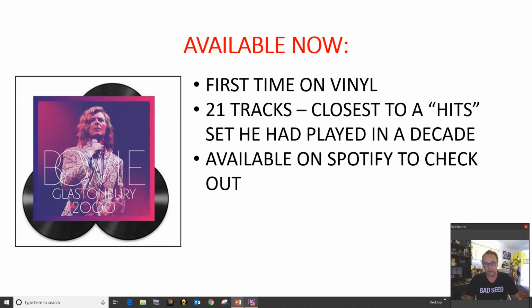Now, you probably already know that this has dropped already. It's the first time Bowie's Glastonbury set from 2000 has been on vinyl. 21 tracks, and the closest to a greatest hits set he played in that whole decade. In the 90s, he sort of rejected his old stuff and didn't want to play it and was just focusing on what he was doing in the 90s and hanging out with Trent Reznor and doing all that sort of stuff. But at this set, he decided he'd play some of his greatest hits. And it's a great set list.